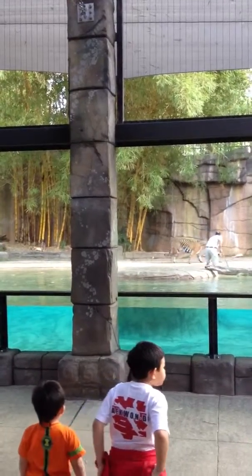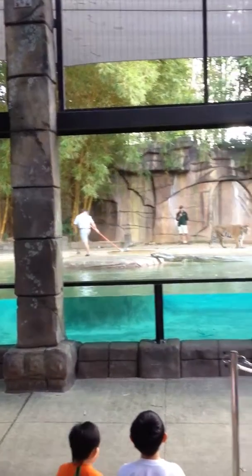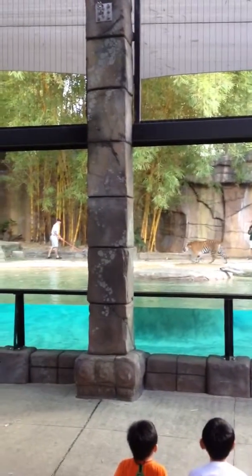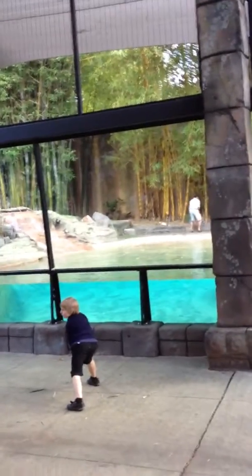The water is actually warmed as well. I reckon it's 24 degrees, I think it is, so it stays at that pretty much all year round. So it's a nice temperature. Even though the cats do like water, obviously, in the middle of winter, they're not going to go in if it's freezing cold.